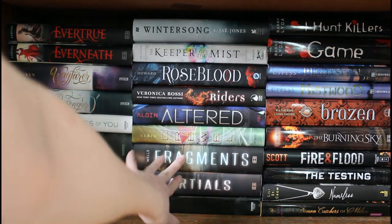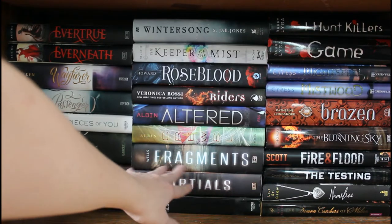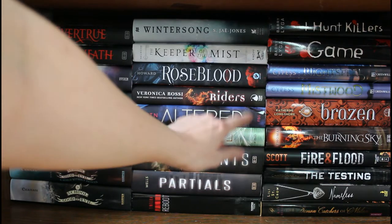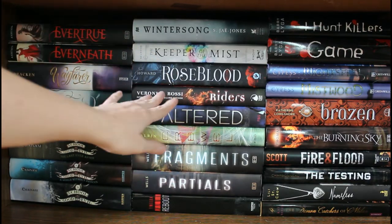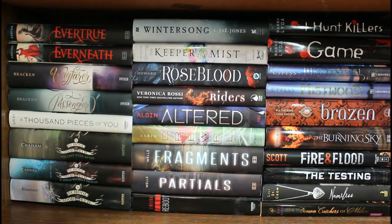Partials and Fragments, it's a post-apocalyptic or dystopian book. I don't know, I may get rid of it. Then we got Crewel and Altered, dystopian novels. Riders, I always put this in my maybe get rid of pile, because I sort of want to get rid of it, but it deals with the Four Horsemen of Death, and I'm sort of interested in it. I did try to read it, and it wasn't really clicking with me. I'm gonna try to read it again.